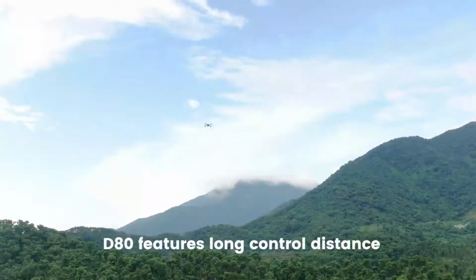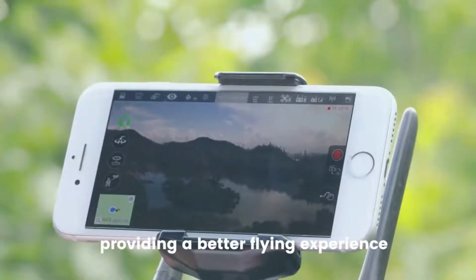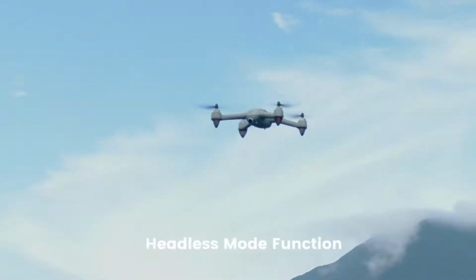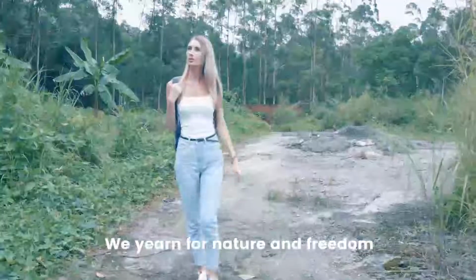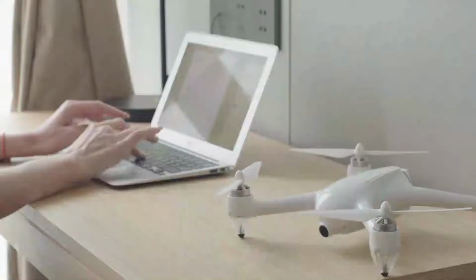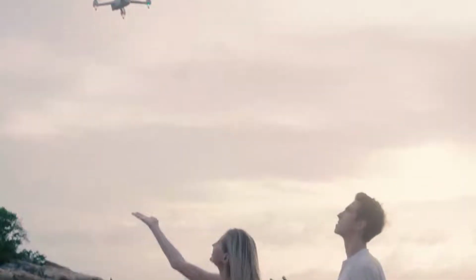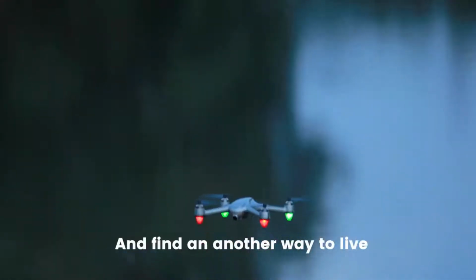D80 features long control distance, HD real-time transmission, providing a better flying experience. Headless mode function, simple operation, and easier flying. We yearn for nature and freedom, so we embark on an unknown journey. D80 allows you to imagine, to record, to explore, and find another way to live.